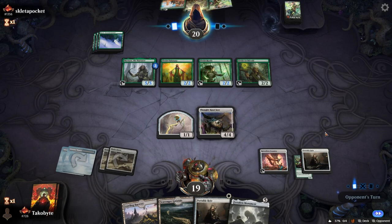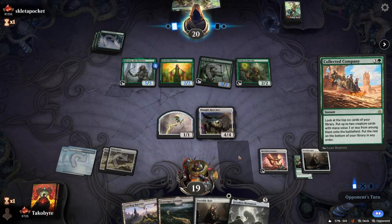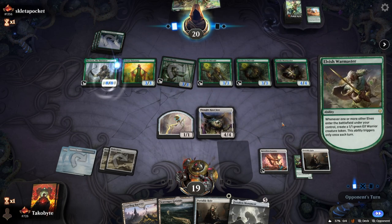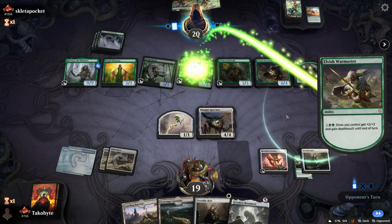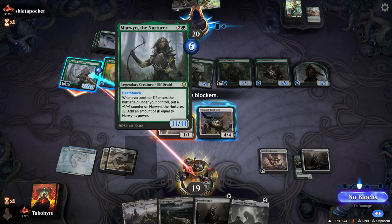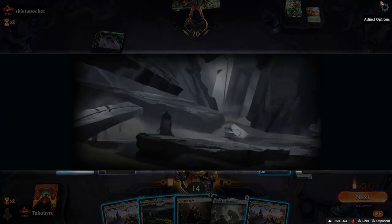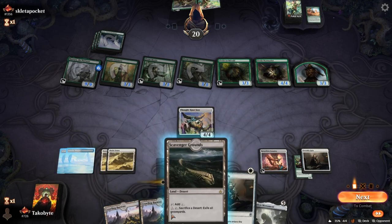Man. We haven't gone rock on turn 2 into turn 3 Thoughtseize once. Not once. One day, we'll get Mana Rock, but today's not the day. I think that's a loss, right? Right. Bunch of lands with nothing to do.